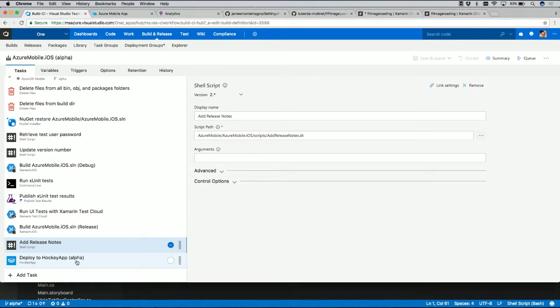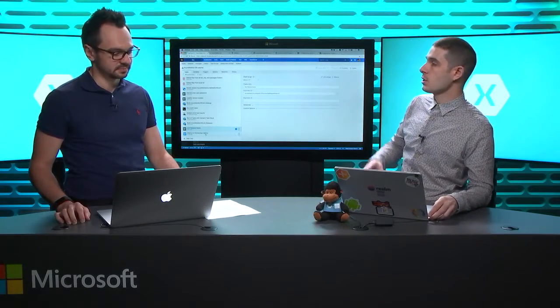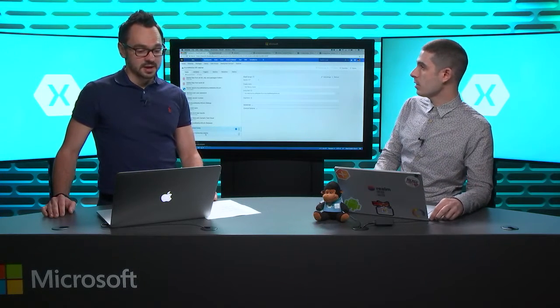And you're using HockeyApp for more than deploy. Are you using it for crash reporting and analytics? Like, how are you gathering that information? Because to me, you want to gather information. You need to know startup time. You need to know performance. Is it flaky on a certain device that's out there? How are you handling that?